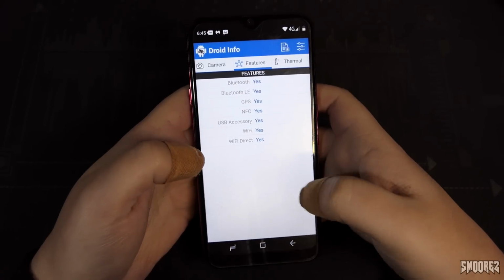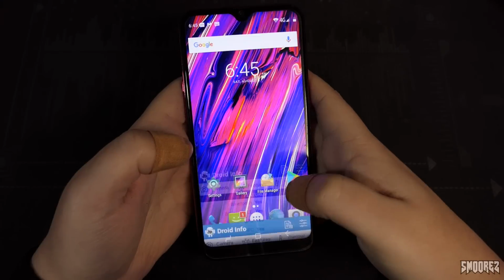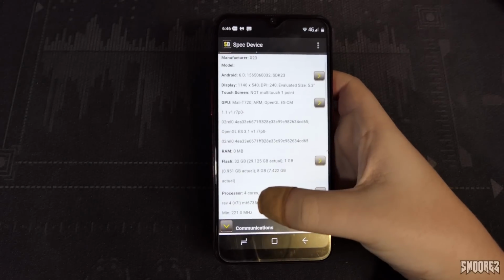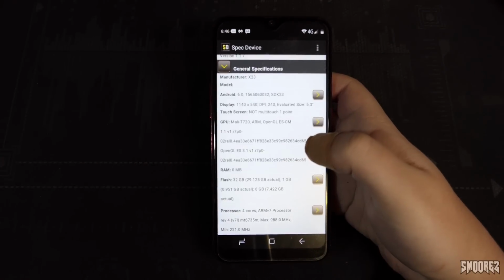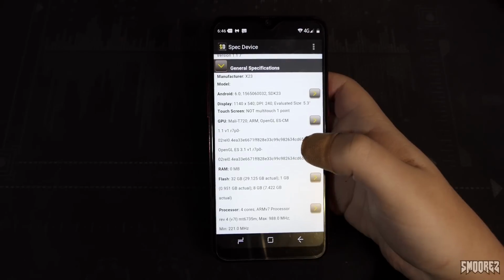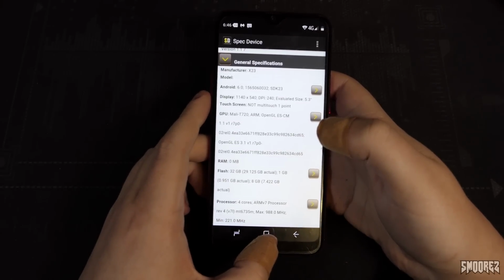Droid Info said the same thing, 256 gigs, but NFC is there. I'm confused. Okay, so another app, Spec Device, comes up with 32 gigabytes as well, and the 6735 processor. RAM says 0 megabytes, but I think I've got a rough idea of what's going on. 32 gig storage, 2 gigs of RAM, the MediaTek MT6735 processor. Not too bad, actually. I can't believe I'm saying that.